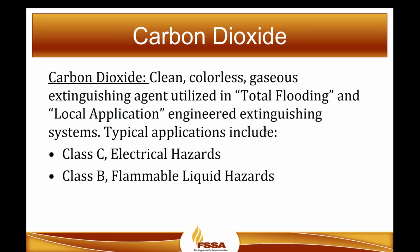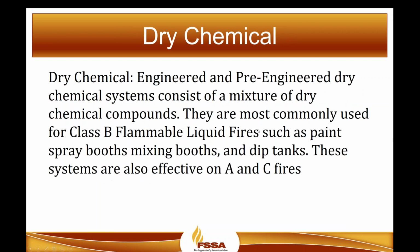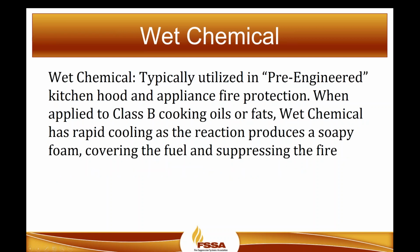The last, and we're running a little bit out of time here: dry chemical, another pre-engineered solution that we commonly connect to a listed control system, for flammable liquids and paint spray booths, very effective on Class A and C fires as well. Last, we have wet chemical, which is pre-engineered. Oftentimes this does not have an electronic control system and would be mechanical means only, but in some situations it does. Wet chemical we use for grease fires in hoods and cooking processes.